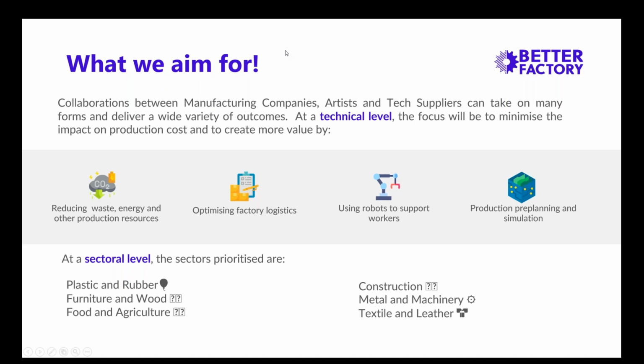So, as mentioned before, this collaboration between manufacturing companies, artists, and tech suppliers can take many forms and deliver a wide variety of outcomes. This is totally up to the imagination and the collaboration between the three members. However, at a technical level, the focus of the project will be to minimize the impact on production cost and to create more value. And this can be done by reducing waste, energy, and other production resources, by optimizing factory logistics, by using robots to support workers, and by production pre-planning and simulation.